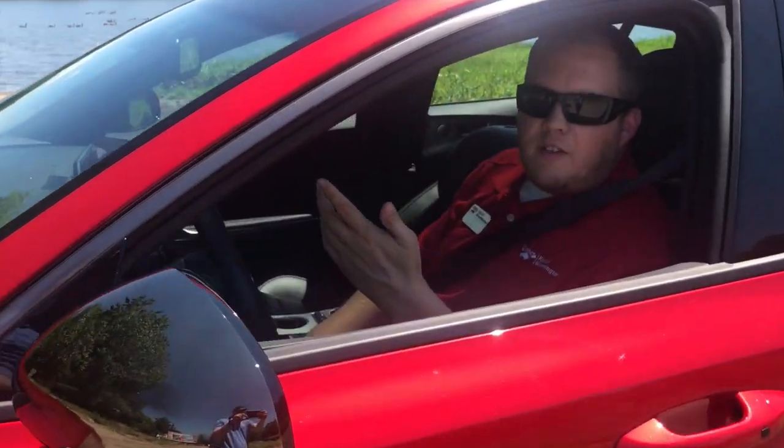So now that we've demonstrated all the features of the Stinger, there's only one thing left to do, and that's go for a drive.